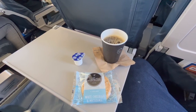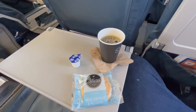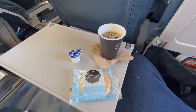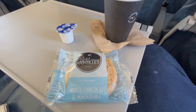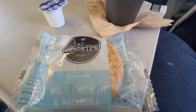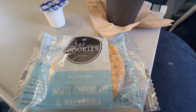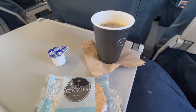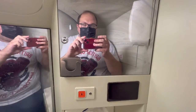As is the case with all Rex flights, on this flight we were offered a choice of a sweet or a savoury snack. This morning, I opted for the sweet snack, which was this gluten-free white chocolate and macadamia cookie. This came with a choice of tea, coffee, and water, as well as the option to purchase soft drinks for a small fee in cash. Today, I opted for a coffee. I tried to squeeze into the Saab toilet, and it was very cramped and interestingly doesn't have a hand basin. Rex, of course, do provide hand sanitizer.